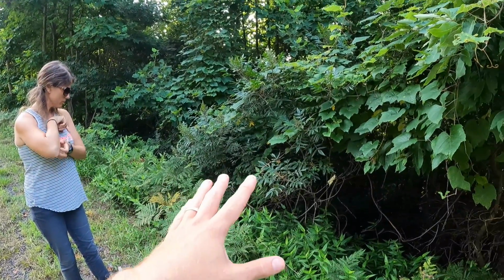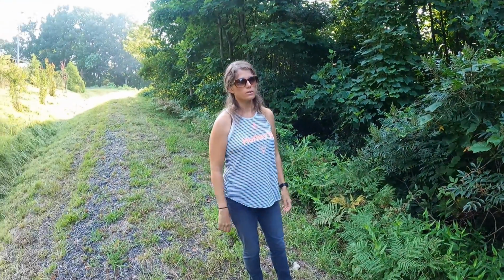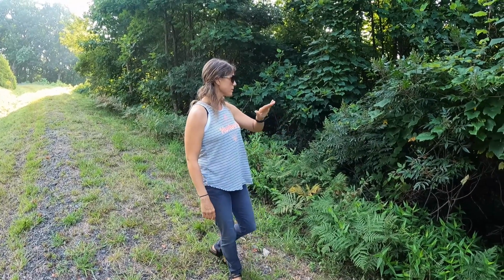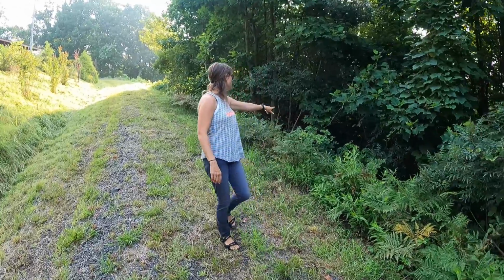The sumac is another one that just looks beautiful in the fall. It gets burnt orange, like a burning bush. It is. It's a beautiful plant. Yeah, we're trying to selectively keep all these sumacs that we can. So we've got little ones popping up down here.